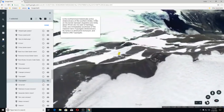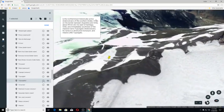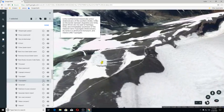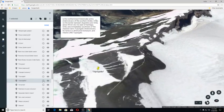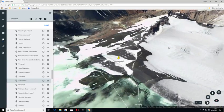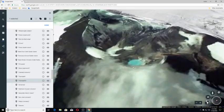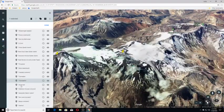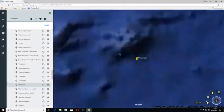And this is the northernmost historically active stratovolcano of the southern Andes. It lies on the border between Argentina and Chile, about 62 miles east of Santiago, and immediately southwest of the massive Cerro Tupungato stratovolcano. Its name is a diminutive homonym and means little Tupungato. And it looks like there's a lake down here too. Moving on to the next one, which is an unnamed seamount.